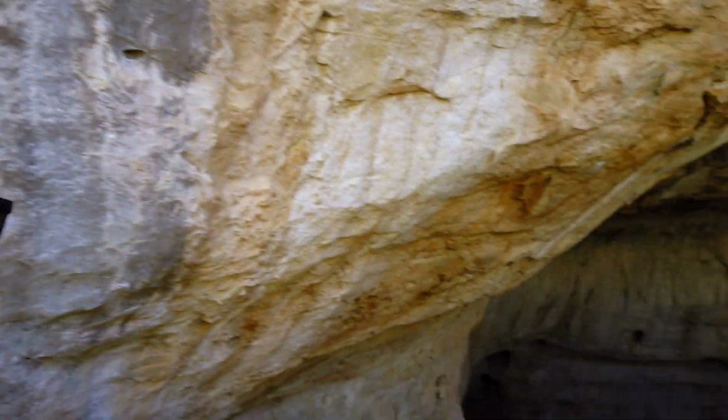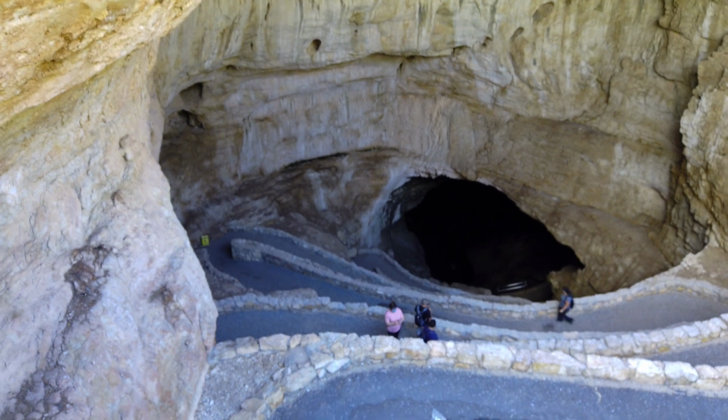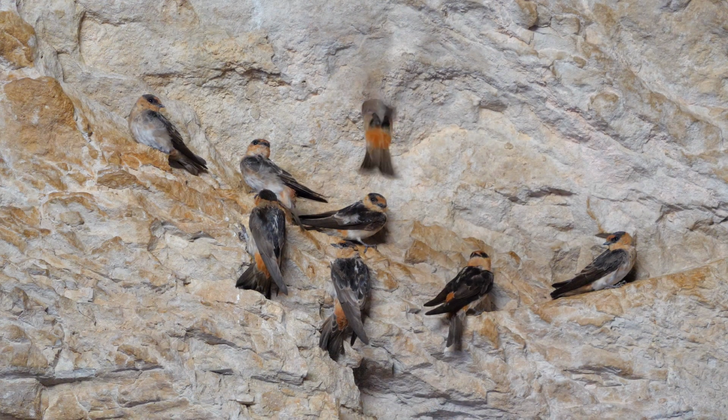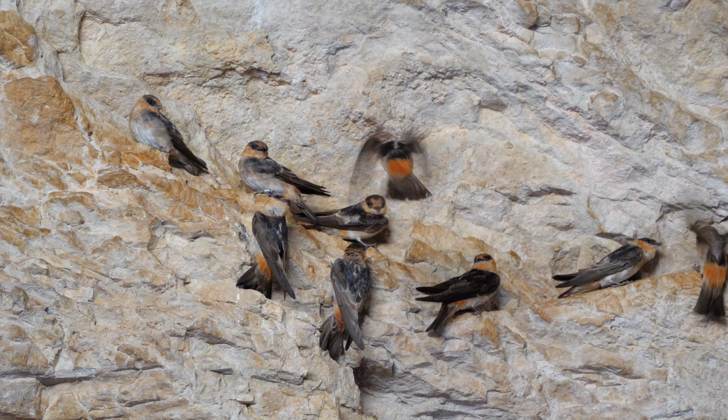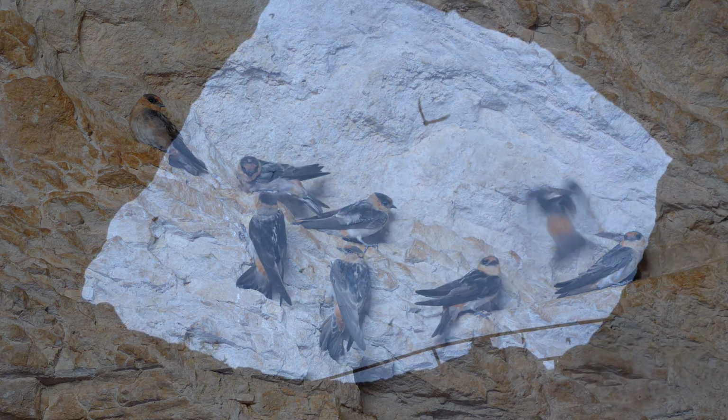Another cool thing about this cave is that right at the start, it drops really fast. Looking into the mouth of the cave, you might notice the ubiquitous cave swallow making its home here. Also, one thing to note is that the entrance is littered with bird droppings and has a strong ammonia smell, so be prepared for that.